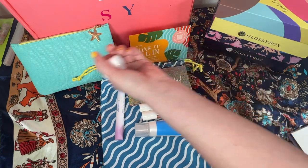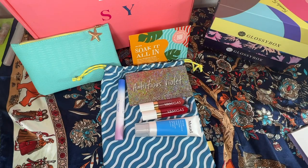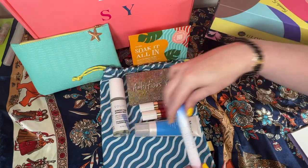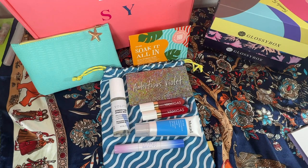So I do spend a lot of time in front of the screen. So I'm going to keep this on my desk and try to remember to use it because it feels good. It moisturizes your skin. And I already said I like a dewy look, so why not at least give it a shot?